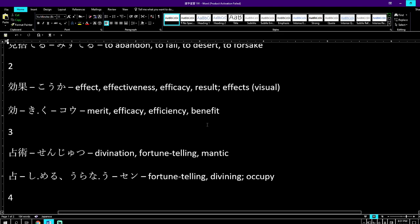Number two is kōka. Effect, effectiveness, or efficacy. Could also be the results. On the right side, we have ka, which is the fruits or rewards of something. And on the left side, we have kō, which is merit, efficacy, efficiency, or benefit. On the left side, we have a crossing or an intermingling. And on the right side, we have ryoku, for power.